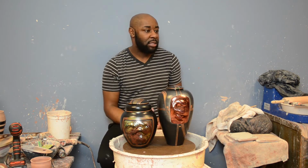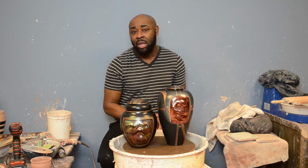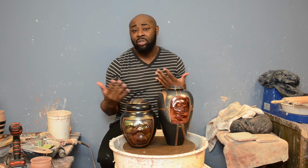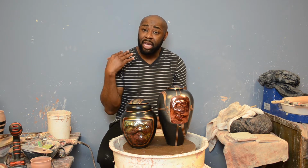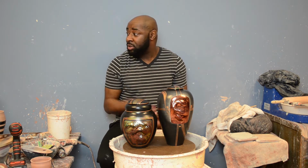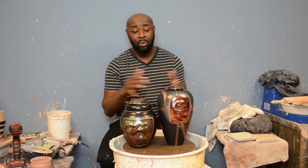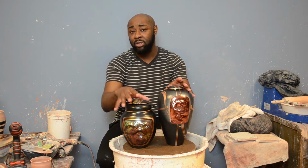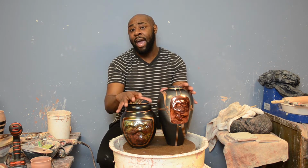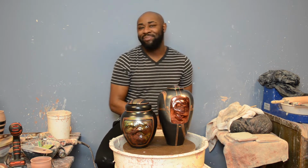I'm going to show you guys some of the things that I have in my studio, starting out with my kilns and everything like that. I do unfortunately have 3 kilns in my possession: two electric kilns and a raku kiln. These are fired in my raku kiln. These are fired in my large kiln first, bisque fired, and then from there I do my raku techniques.